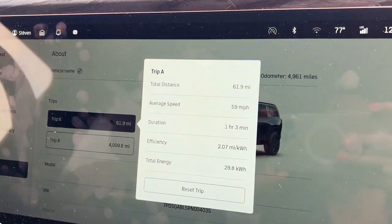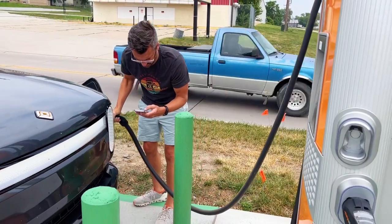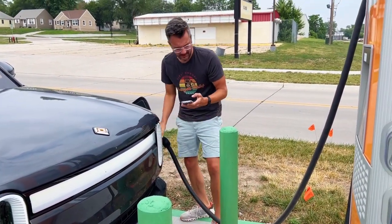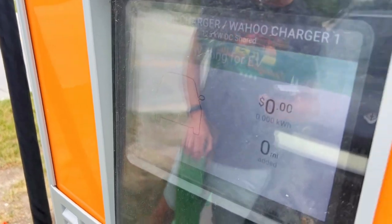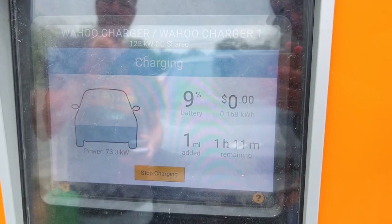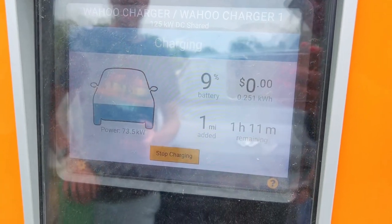So let's go plug in. So do you just plug in? I think you get started. Yeah, just through the Rivian app, I just press start. So that started up pretty quick. Came in with 9%. That's all you're gonna give us? Come on.